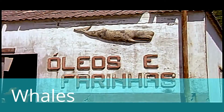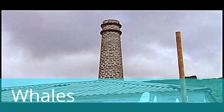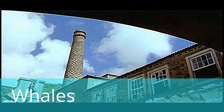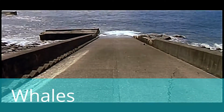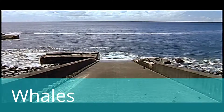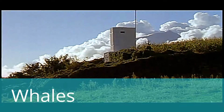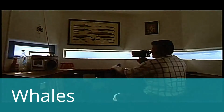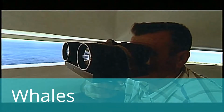But today, the mass slaughter of the great whales is all but over. Conservation groups fought long and hard to close the whaling stations. But by the time mass whaling had ended, over 3/4 of the world's population of great whales had been obliterated. Communities that once depended on the whaling trade are now sustained by a new industry: whale-watching ecotourism.